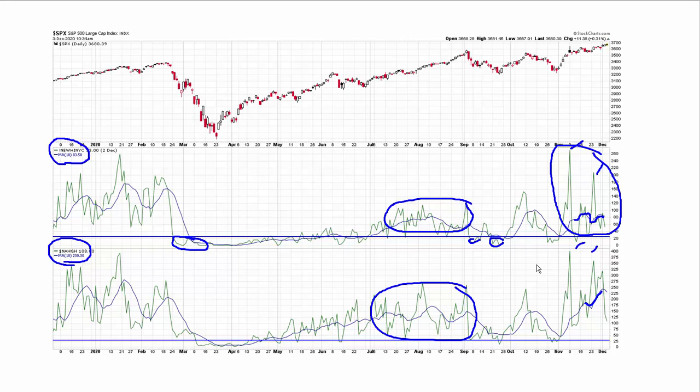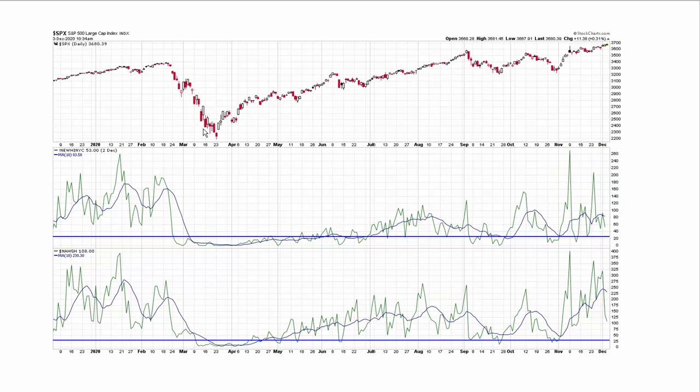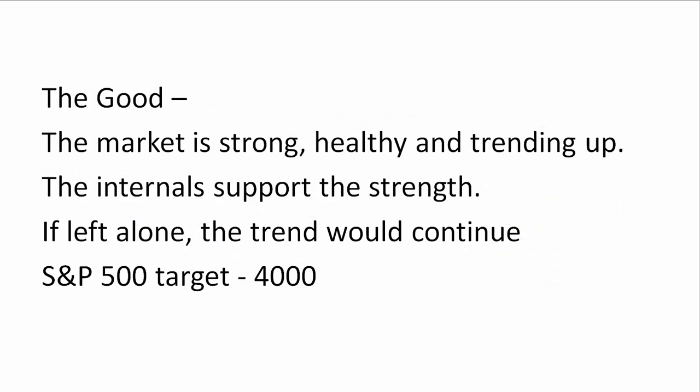So for those who say, hey, it's just a couple of the big caps that are pulling the market up, it's not. We've got pretty good broad-based strength here. All right, to sum up, the market is strong, it's healthy, it's trending up. The internals support the strength. And if left alone, the trend would continue, and my first S&P 500 target is 4,000.